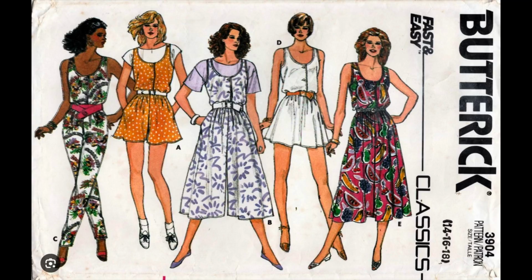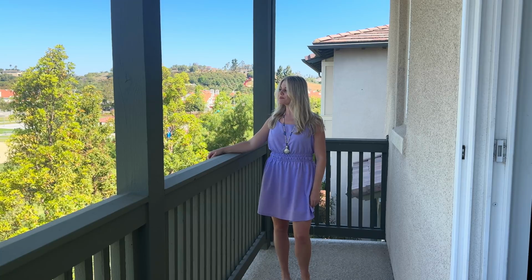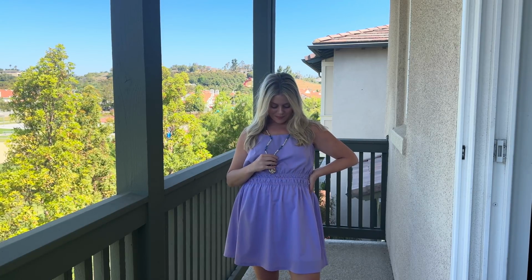A while back, I had also found a Butterick 3904 vintage pattern. I have to look down here because it's here. I found it at one of my local thrift stores and was just wanting an excuse to make it. And I had this cute, lightweight poly blend purple fabric that I was able to whip it together.